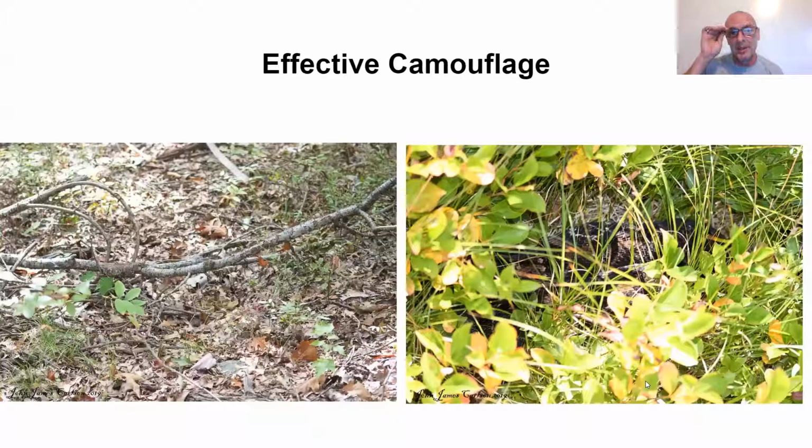I always wondered which one was the best camouflage, but I think they're really both equally good, maybe in different situations. I don't know if you can see the yellow phase right here. Even though it's yellow, it blends in well with the brown tan leaves. That's maybe because of the spattering of green around. But it would be easy to walk right past the snake.